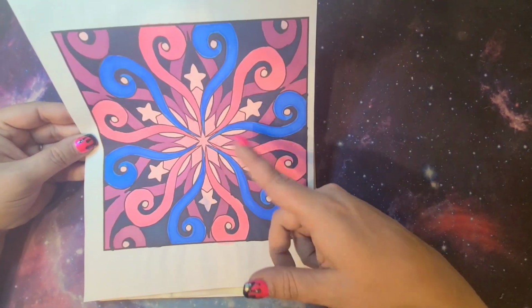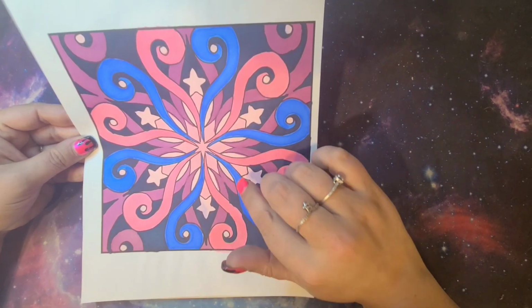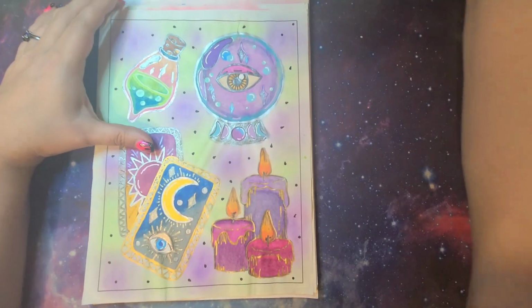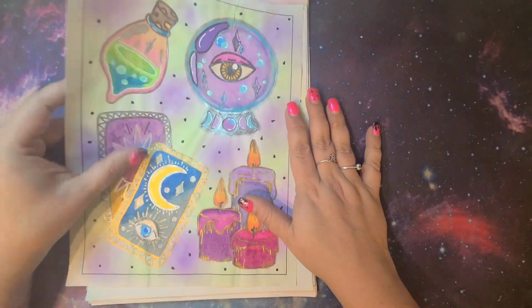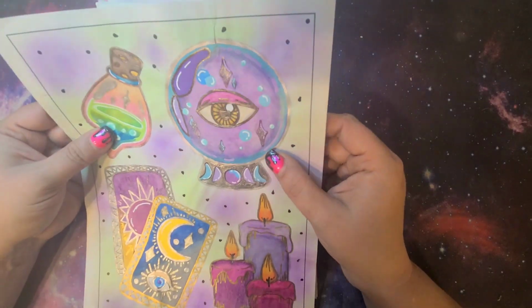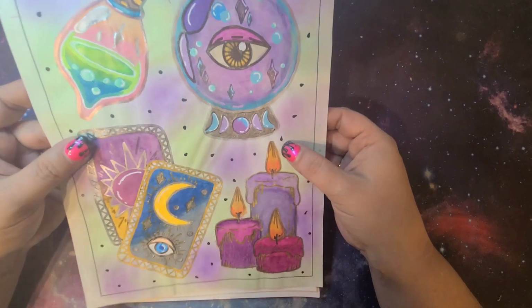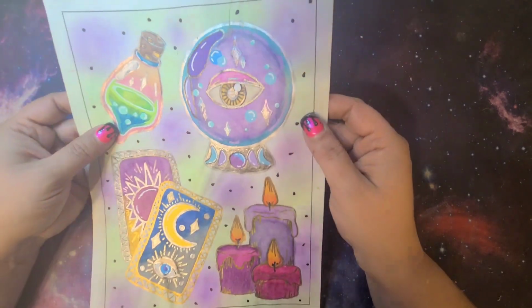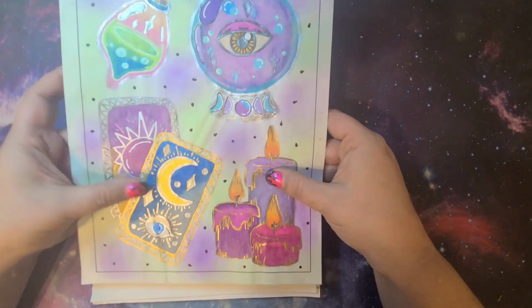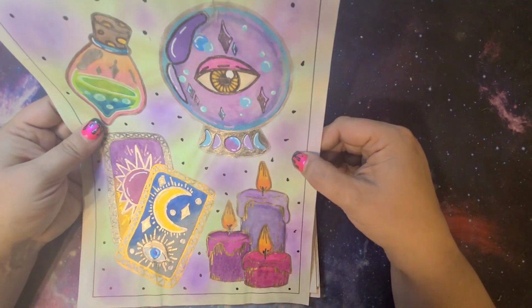This was a color palette challenge, another one. This is a Tabitha Barnett square mandalas page. I actually used watercolor pencils on this page, and I'm not very good with watercolor pencils, so I just went with it for this page. I wanted to test them out, but it's not my favorite medium.